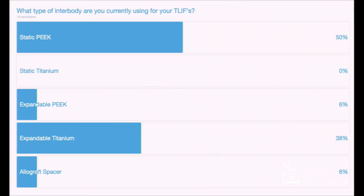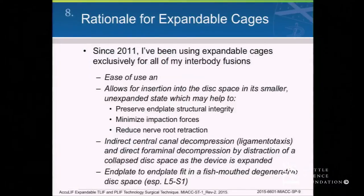So, since 2011, and that's when the Globus Caliber cage came out, I've been using expandable cages exclusively for all my fusions. And I've had to deal with the administrators asking me, is it absolutely necessary for you to use these expandable cages on every level?